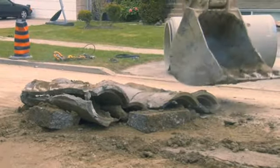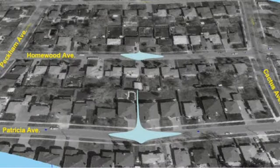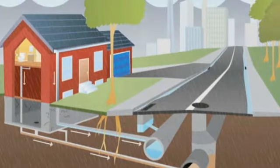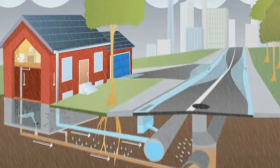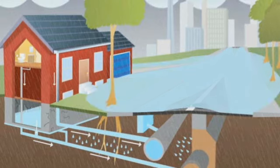The storm forced us to look at the entire sewer system that services the area. This area has a fairly unique topography. We're dealing with a series of soup bowls, if you will, where at the bottom of the soup bowl you have houses. When the storm sewer system is overloaded and it overflows, that water during those intense rainstorms begins to pond in the low points. And what you end up seeing is flooding.